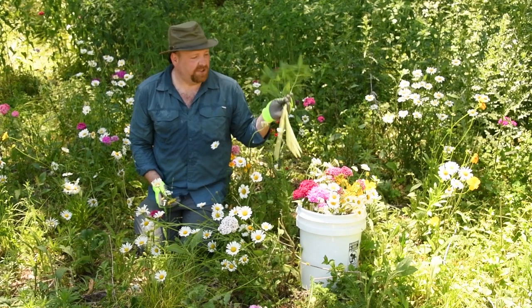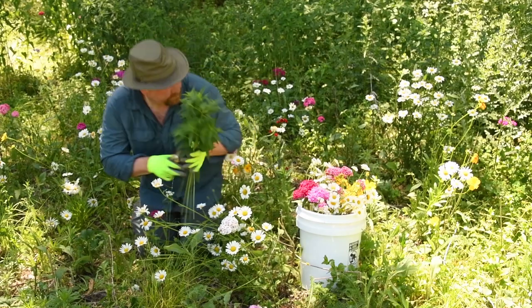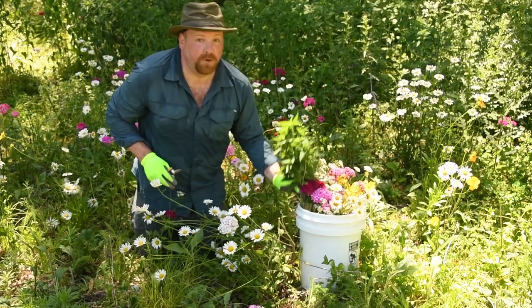It'll give us some greenery to offset the flowers against, I guess. We'll see. I guess I'm gonna shove all of this in a vase and see what it looks like. I need more of this first. Maybe I need another bucket. A flower bucket and a foliage bucket, maybe?